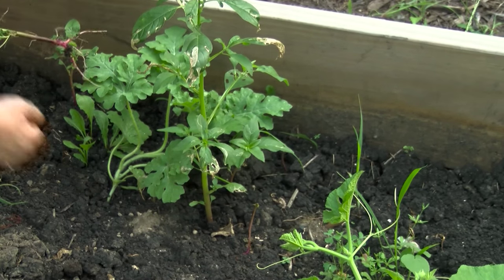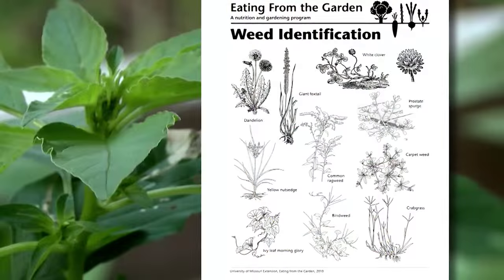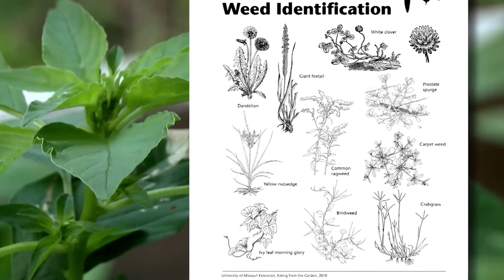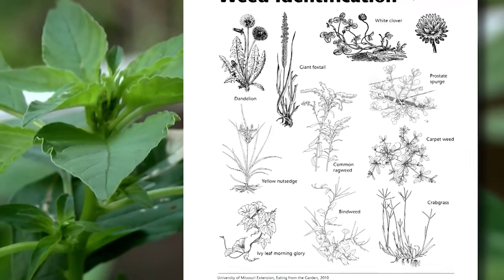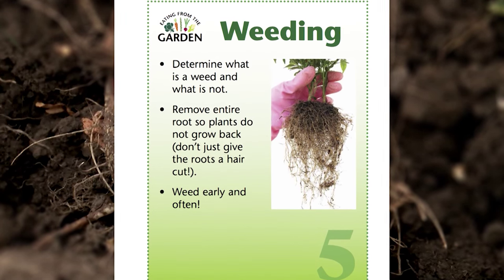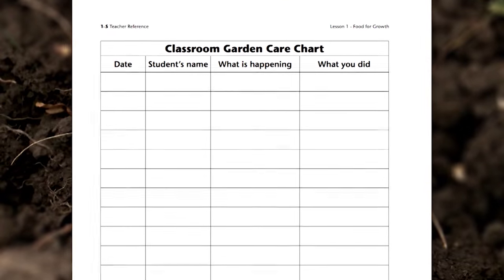Before going into the garden to pull weeds, we need to make sure that we're really removing weeds, not the vegetables that we have planted. Consult a local master gardener or a good reference book for a picture of weeds. Some common weeds are dandelion, carpet weed, white clover, bindweed, crabgrass, ragweed, and spurge. Go out to the garden and demonstrate weeding, and then have students weed the garden. You can also refer to the tip sheet weeding. And as you go along, be sure to record the development of the garden on the classroom garden care chart.